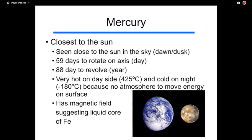Because it is so close to the sun, its day side is over 400 degrees. That is enough temperature to melt lead. And its night side is negative 180 degrees. Now remember, on the Earth, wind is created because one side is hot and one side is cold. Well, this is a very large difference, over 600 degrees. If there were an atmosphere, there would be so much wind, but there's absolutely no atmosphere, and so it doesn't move that energy around the surface.